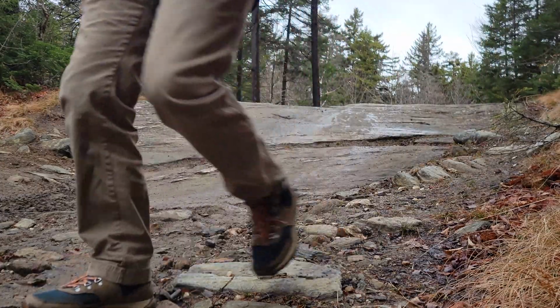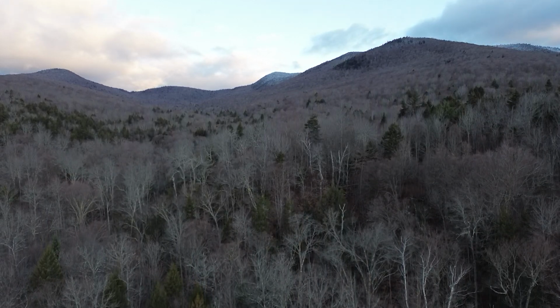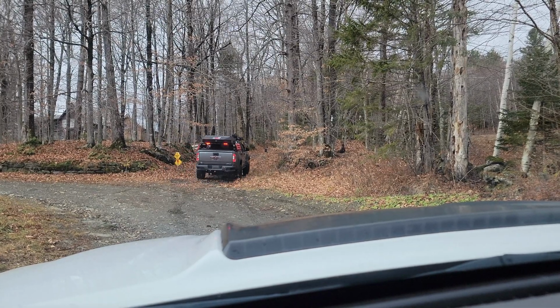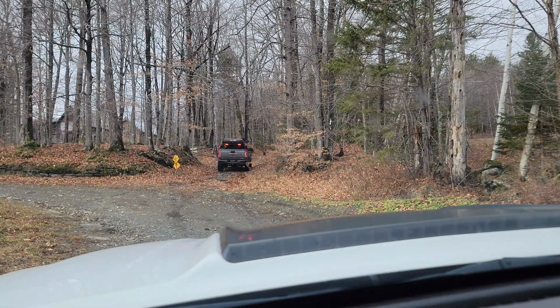Obstacles like this are often referred to as gatekeepers. These are specific spots on the trail that are particularly challenging when compared to the overall trail rating. Things like boulders, washout sections, or deep water crossings that might cause less experienced drivers to turn around.